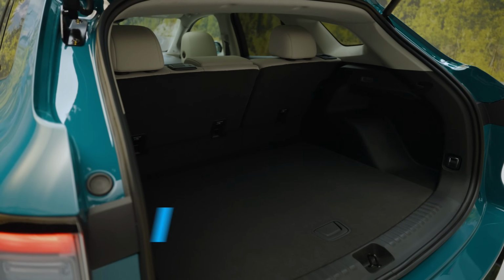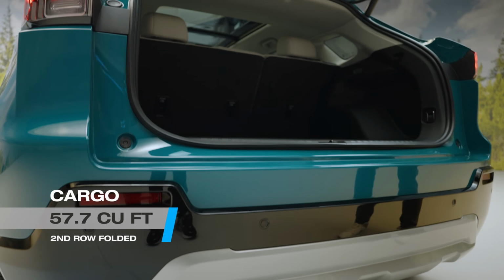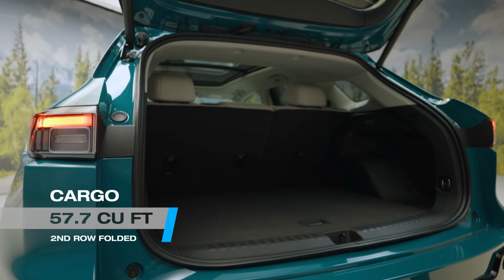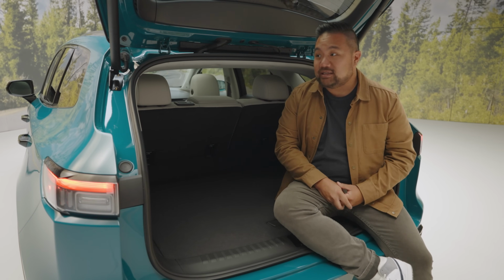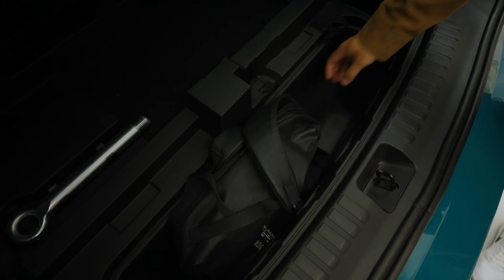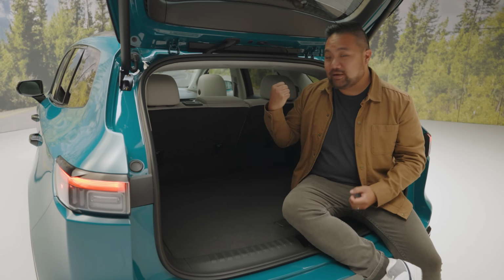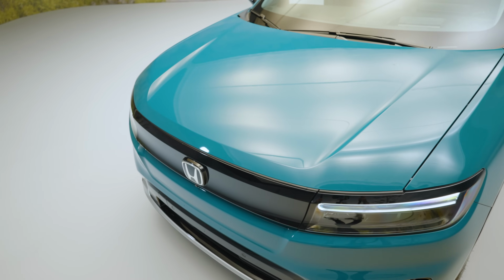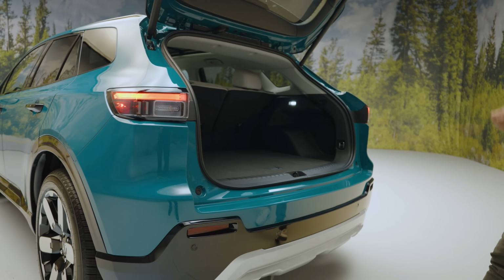Behind the rear seats, there's 25.2 cubic feet of cargo space, which expands to 57.7 cubic feet with this back seat folded down. Now, underneath me, there's also this handy storage bin, and it's not just a little thing, it's actually big enough to even fit a backpack, so you can store some real items underneath there. And that's a good thing because up front, no frunk. That's kind of where all the HVAC controls and other things live, so all your storage in this vehicle is gonna be found in the back.